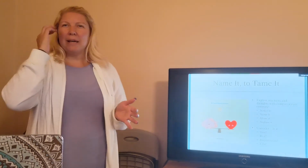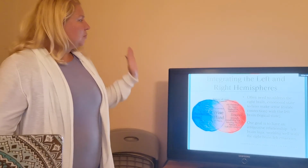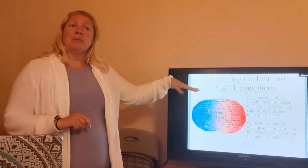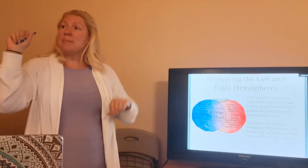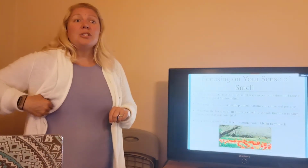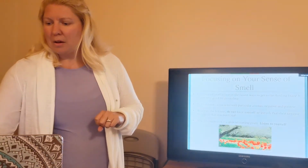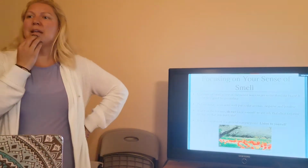And it's helping our brain to kind of understand that and tease through that. So our goal is really to integrate right and left hemisphere, and typically we need to reduce the arousal in the right hemisphere first so that we can then bring that left hemisphere back online, and then we can use and integrate those strategies. So I just wanted to do a little exercise on smell, and then the rest are just some slides that talk about different oils and their benefits.